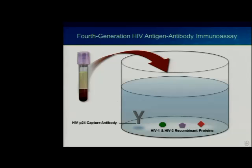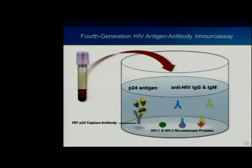Now, how is this test, this fourth-generation antigen-antibody assay, done? The basic principle that's different from the other tests is that this assay has what we call a P24 capture antibody. So it captures the antigen if the person is infected with HIV and has antigen in their blood. It also has recombinant proteins that will capture the patient's antibody. If the person has P24 antigen in their blood, it will capture that, and using an immunoassay, it'll light it up. If the person has IgM or IgG antibodies, it will capture those through the recombinant proteins. What's different about this test is that it detects direct viral products and the host immune response to the virus. You have viral product detection and antibody detection from the host, and that's what makes this test fairly unique.